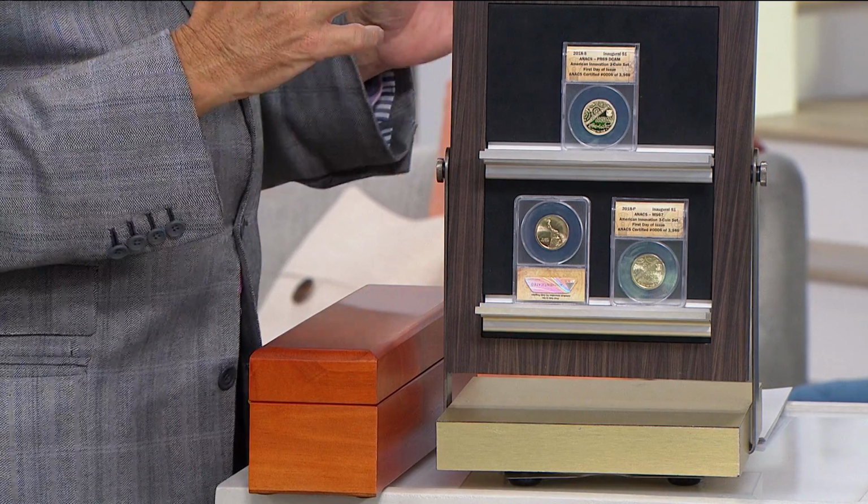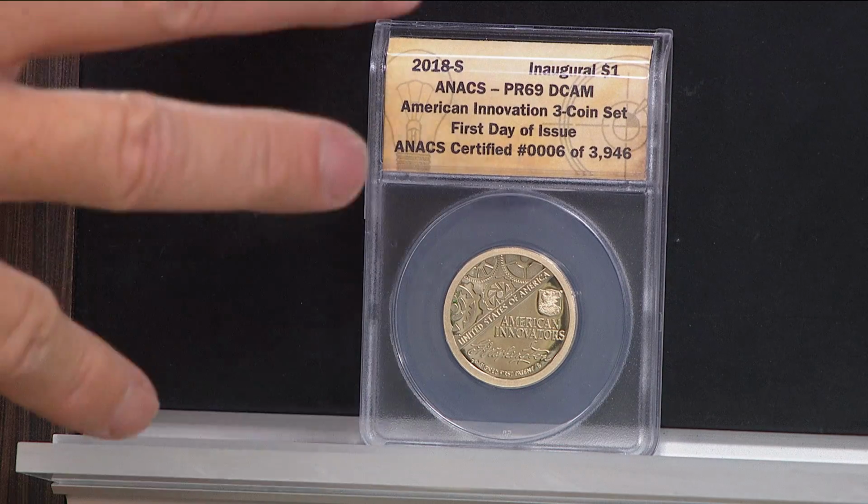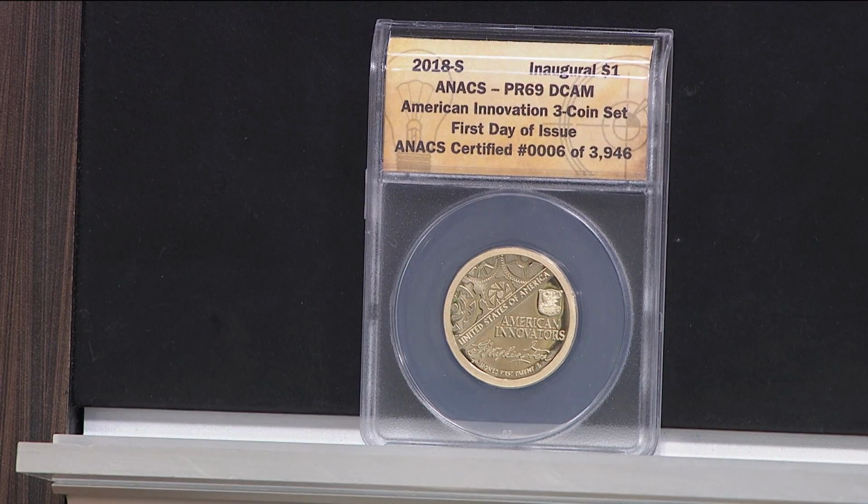And seeing that has been made specifically, exclusively, and while it's just a regular coin, never released into circulation.